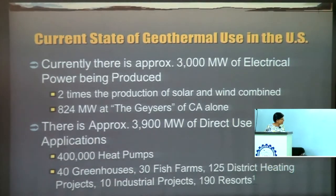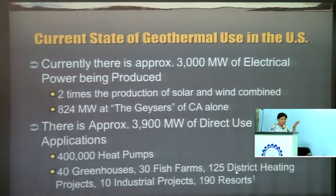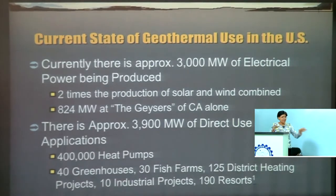Okay, then you see that about 400,000 heat pumps. Then you can see that a mushroom like every house being having, and then 40 greenhouses, 30 fish farms. They're trying to show you which kind of industries they are utilizing for this kind of heating. But all this district heating, we saw heat pump for residential sector, district heating will go for all kind of this industry application.